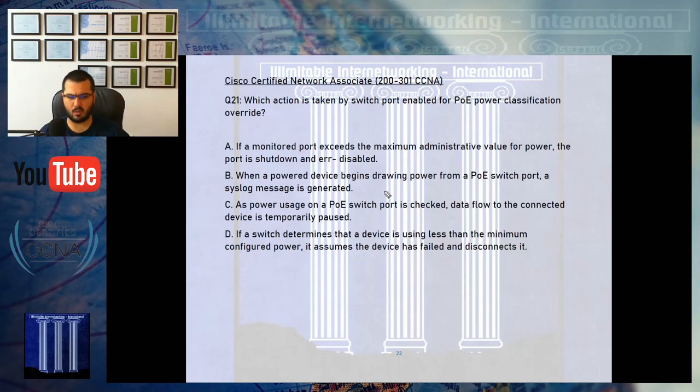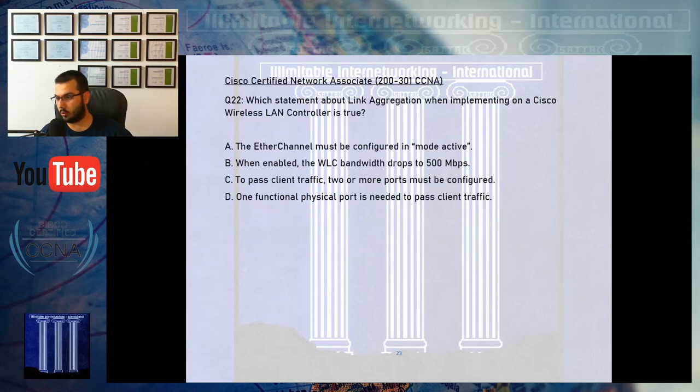So the port will not get shut down, but data flow will be, PoE will not affect the data at all. D, if a switch determines that a device is using less than the minimum configured power, it assumes the device has failed and disconnects it. No, actually, it will retransmit a lower wattage for the device instead of disabling it. So I will go with A. Okay, so let's take the pen and I will go with A. Shut down the device and make it error disabled. You will need to shut it and unshut it manually to fix it and re-enable the port after fixing the problem. Okay, so question number 22.